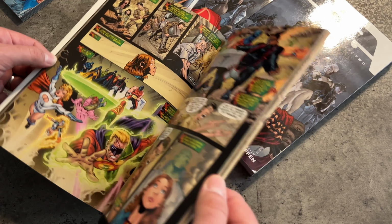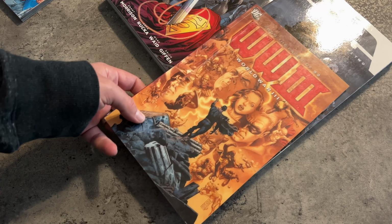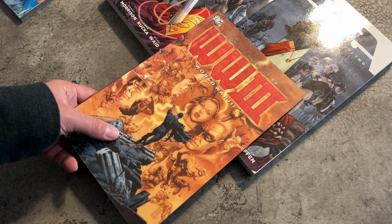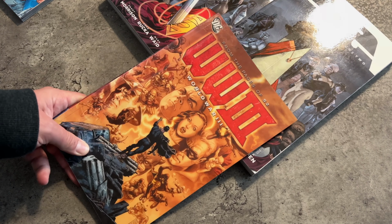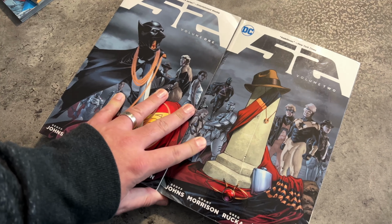But why hasn't this been collected? Why isn't this in the omnibus? Why isn't this in this collection? It just boggles my mind. But it is the story. It's the same story. It's not a side story or anything like that. It's just an expansion. But hey, DC, do what DC's gonna do. So that's my overview of the 52.